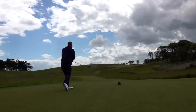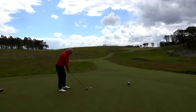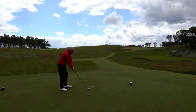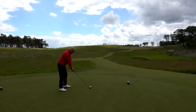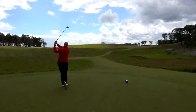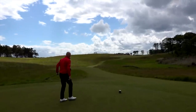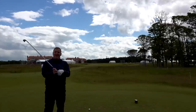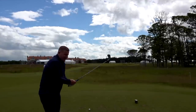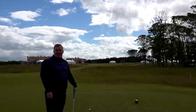That's a super ball, that Luke. Tough wind, that, isn't it? It is some wind there. Oh, great swing. So solid. Right, we've got Lewis. What have you got? Bit of breeze. When it's breezy, swing it easy, is that what it is? That's what they say, mate.